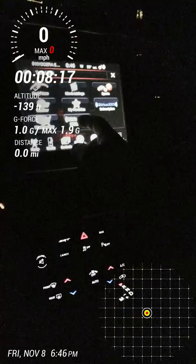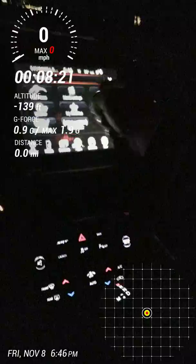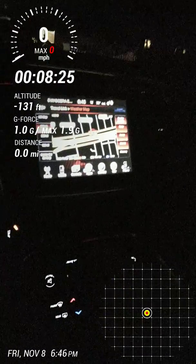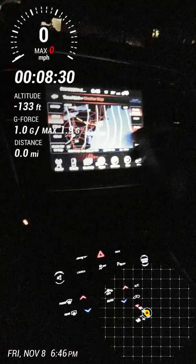Fuel prices, Sirius traffic, Sirius subscription, my favorites, movie listings, sports, weather. Weather map. I can click on the weather map over here. It's going to show me the weather map. I can click on the radar. It's going to show me the radar.